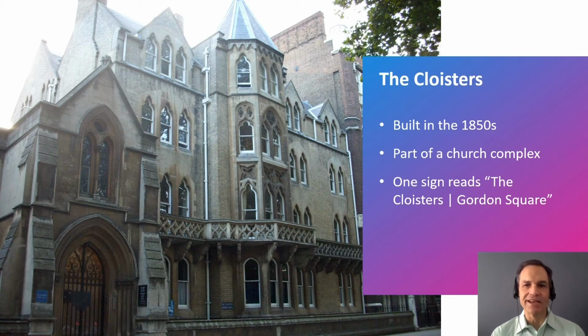This is the building in daylight. I learned it was built in the 1850s. It's part of a church complex. And one of the signs on the building reads The Cloisters, Gordon Square. So I knew I was in the right place.